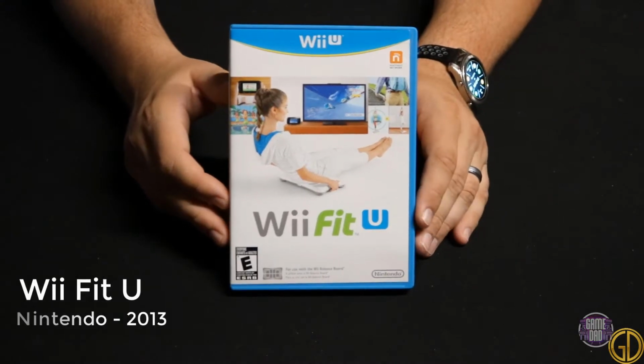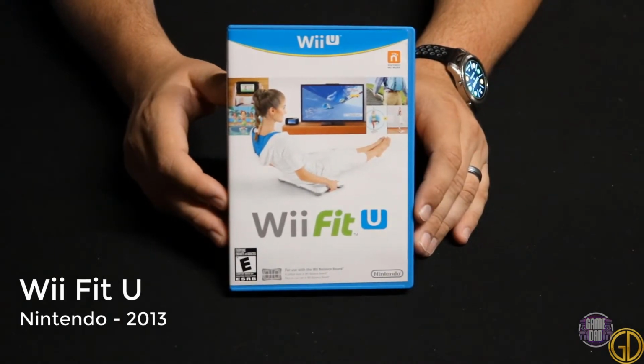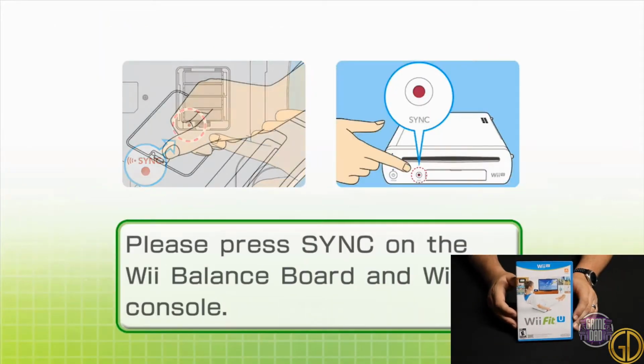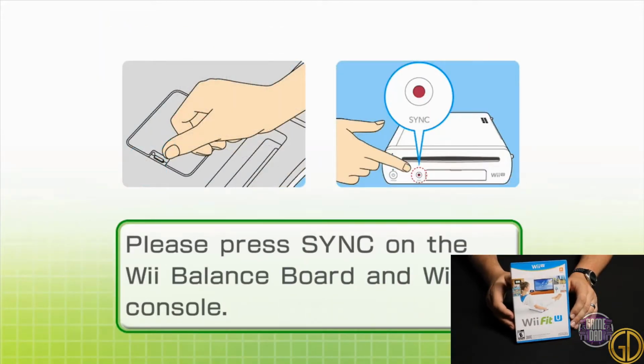Wii Fit U was released in 2013 by Nintendo and is basically just a sequel to the original Wii Fit. It has new activities and challenges, of course, but it really is just more of the same with slightly better graphics.